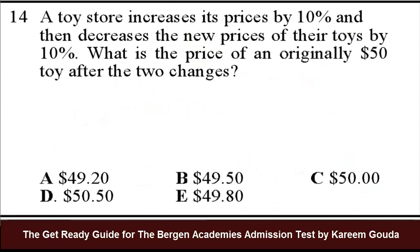Okay. Number 14. A toy store increases its prices by 10% and then decreases the new prices of their toys by 10%. So first they will increase the prices by 10%, and then afterwards they're going to decrease the new price, the price that already has a 10% increase. They're going to decrease these new prices by 10%. What is the price of an originally $50 toy after the two changes? A typical question on the test called successive discounts or successive markups if I am increasing the price.